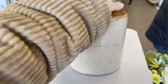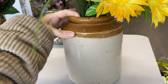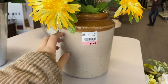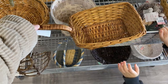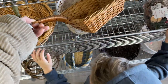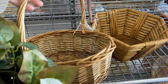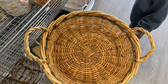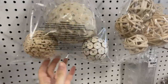This is pretty. Look at this back. I don't even see how much that is. Oh, there it is. $8. That's pretty. That's an interesting basket. Wonder what that's for. Cute. They have a lot of handle baskets here. We don't really need those. Oh, that one would be good for a wall if you cut off the handles. Good for fruit. Little crafty things.